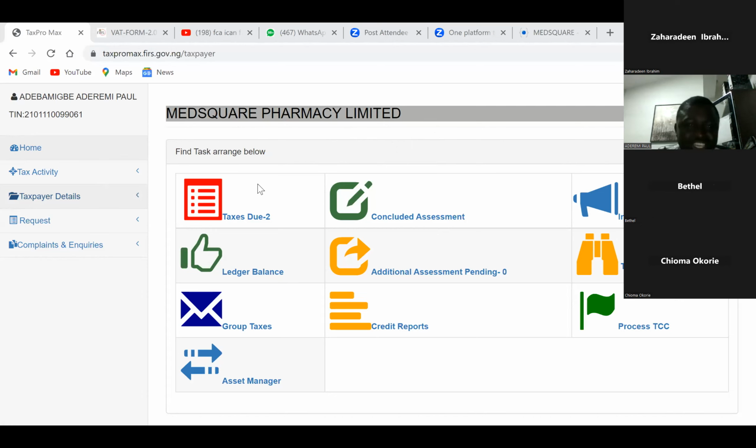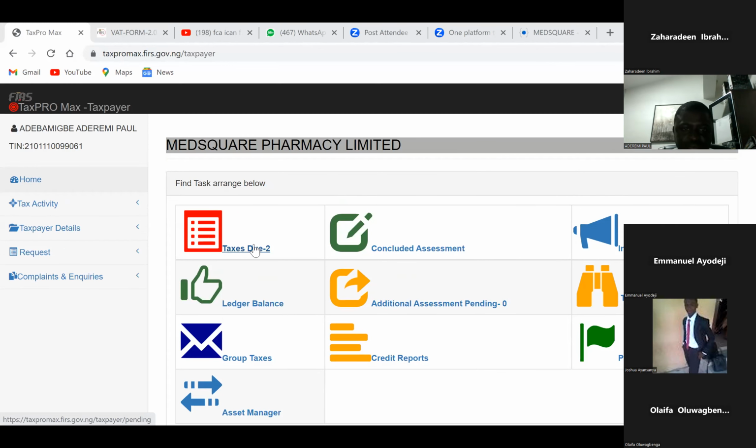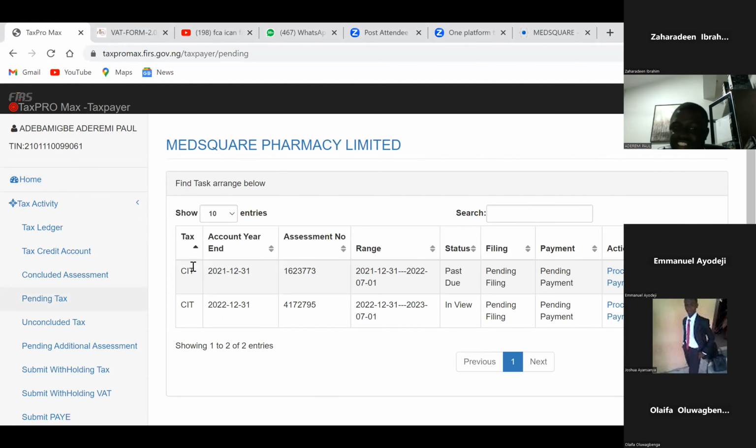Now this is, as you can see, Med Square Pharmacy Limited. Med Square is one of the subsidiaries, or one of the members of the group of my company, and you can see taxes due there is 2. That's the one problem. So I will have to use the one that has VAT on it, because we can't use this one. You can see there is only CIT here.